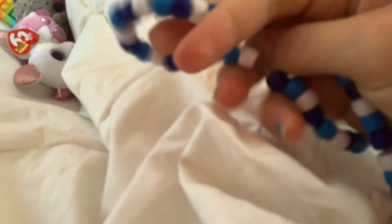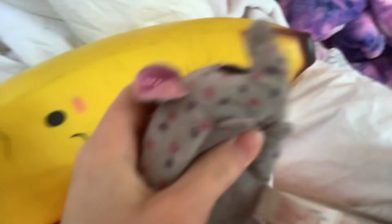Next, we have a really cute little bead chain thing. It's just really nice to feel between your fingers. This is also homemade DIY. Next we have a tiny beanie elephant, and it's super nice because it has beans on the bottom, some hair on it, so when you squeeze into it, it's a nice bean texture.